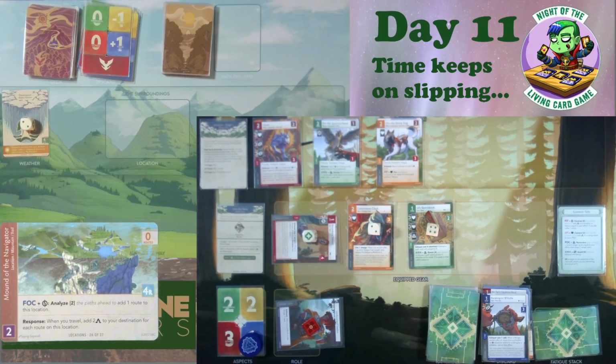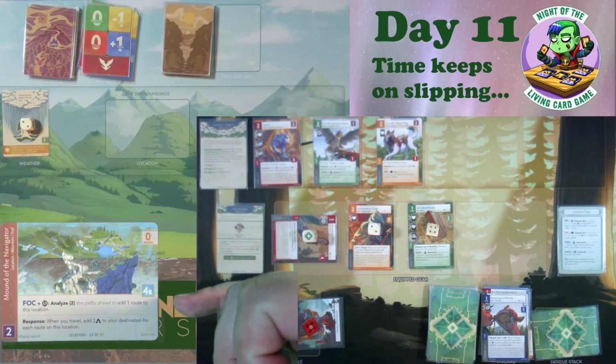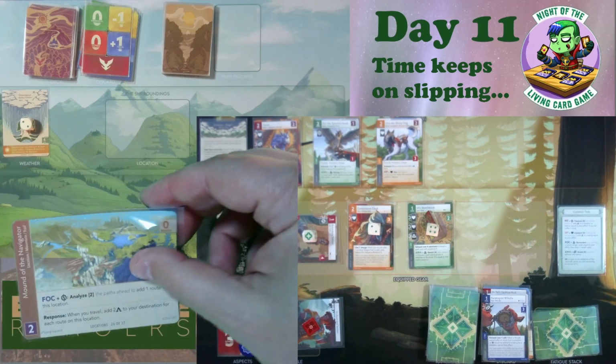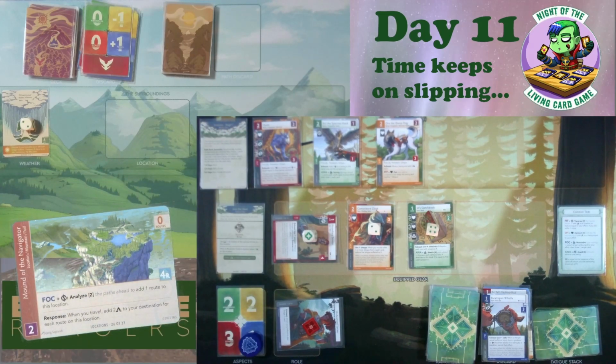Right, so Mound of the Navigator is a location, a mountain, and a trail. It is not a ruin, so I don't have to add those biomelds in there. Presence of 2, progress threshold of 4 per ranger, and it has 0 routes on it. And then it has a test, focus plus exploration against a threshold of 2 to analyze the paths ahead to add 1 route to this location. And then response, when you travel, add 2 progress to your destination for each route on this location.